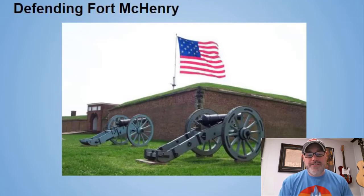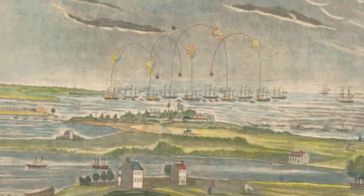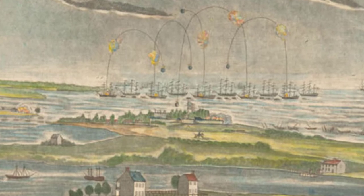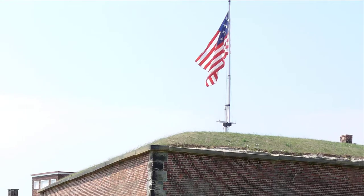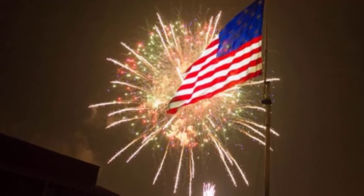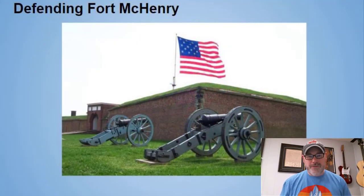And so for the next 27 hours, the British continue to bomb the fort. They launch over 1,500 shells, cannonballs, and rockets into the fort. All right, and the only way that the people of Baltimore would know if they were still safe was if they could still see that flag flying over the fort, all right? And so as the sun went down on September 13th, the storm moves in, it's raining, there's lightning, there are flashes of the bombs exploding. I mean, it's like a big fireworks show going on over top of Fort McHenry. But by the next morning, the flag was still there.